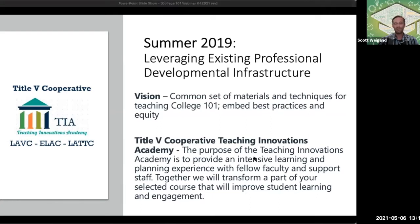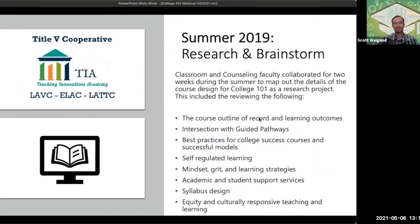And we have an existing Title V professional development grant where we already teach equitable grading practices, scaffolding, culturally relevant teaching and learning pedagogy, mindset, grit, all the good stuff. And so we use this program, which is called the Teaching Innovations Academy, or TIA, as the vehicle for doing the work for College 101. The opportunity to design the course from the ground up was also one of our first forays into intentionally focusing on Pillar 4 of Guided Pathways. Next slide, please, Sean.